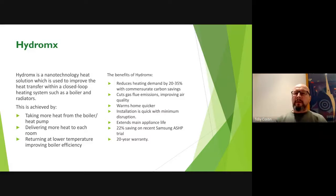And the reason I like it for heat pumps is it takes more heat from the heat pumps. The heat pump's working more efficiently, which is what we want it to do. It's also getting more heat into the rooms. And essentially, it beefs up the radiators by, say, around about 30% is the impact it's having, because it's creating more radiant heat than convective heat.